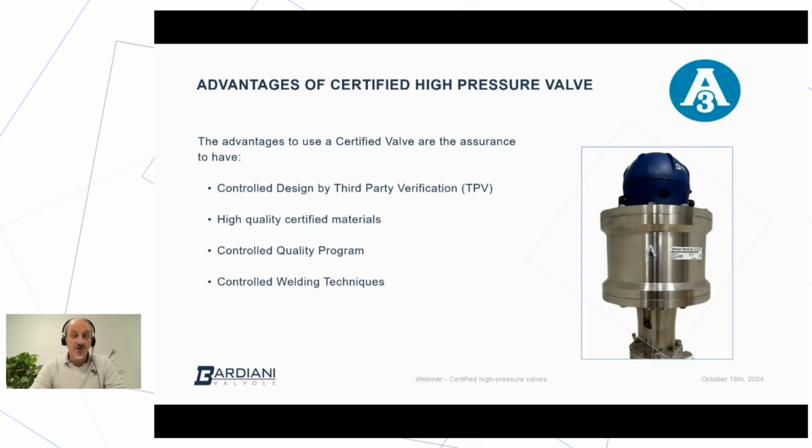So, why choose a high pressure valve 3A certified? Basically, there are several advantages to using a certified valve. They are mainly because all the design is controlled by a third-party verification, and this inspector from the 3A ensures compliance with the international standards and increases the trust in the product.